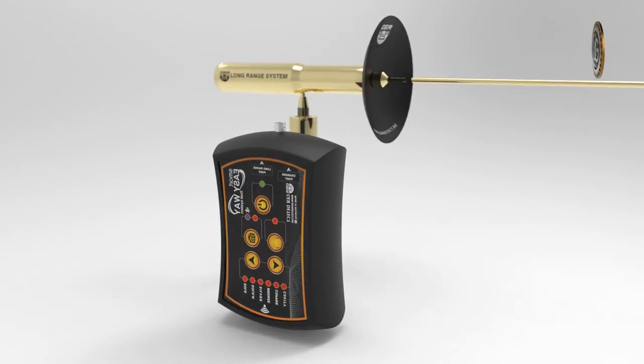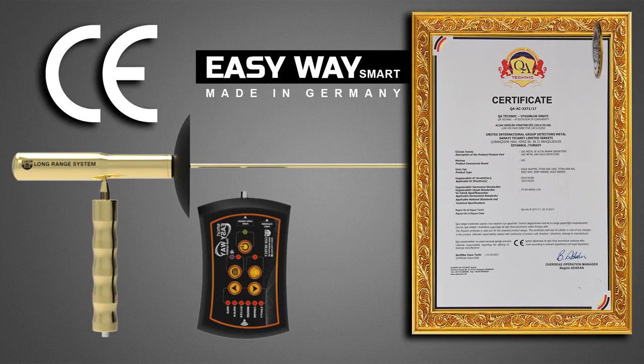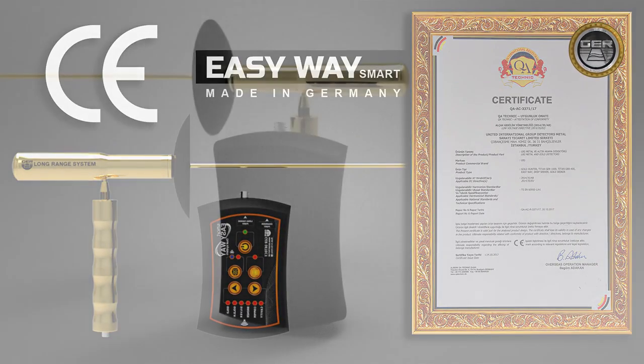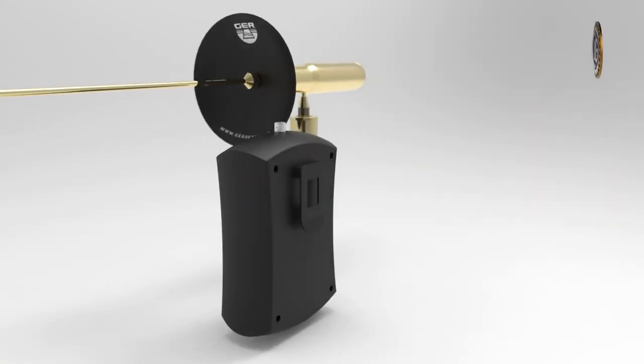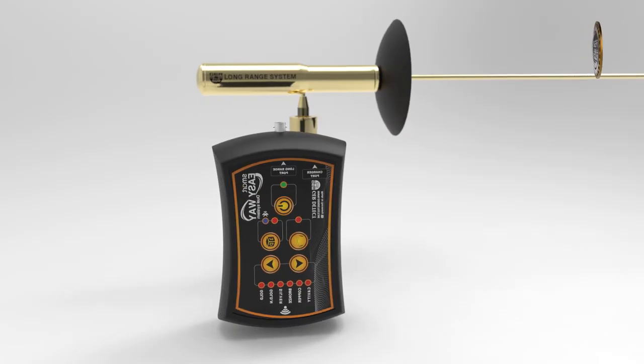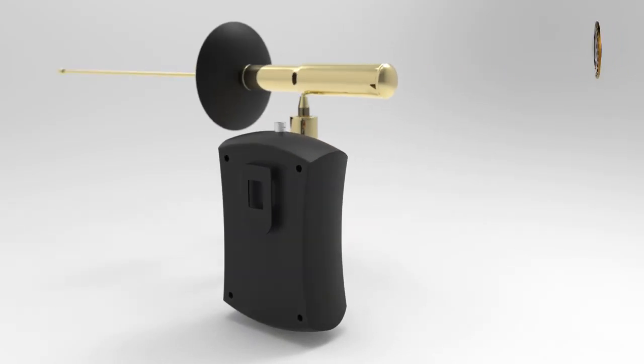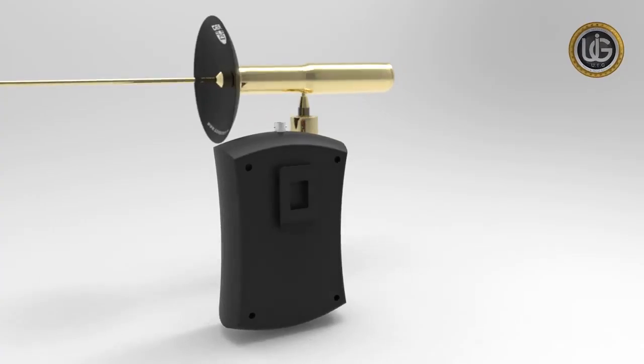EasyWay Smart device is one of the best German innovations with the CE certificate according to international standards. The device is characterized by its small size, light weight, and ease of use. This device is designed to be compatible in all countries and regions around the world.